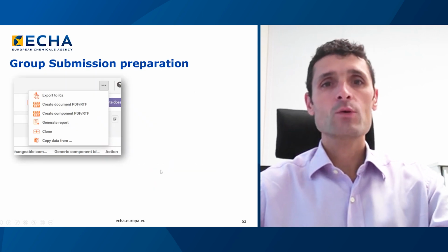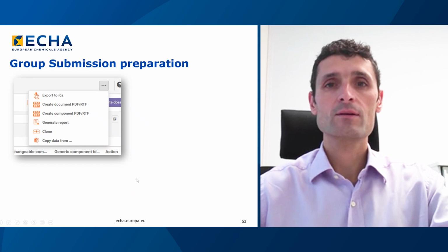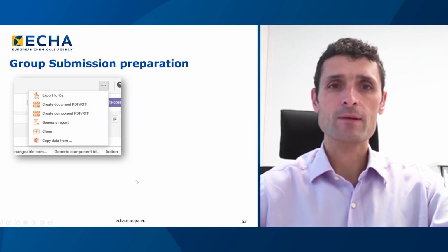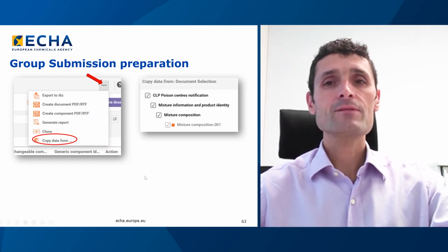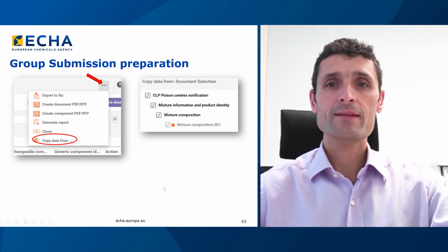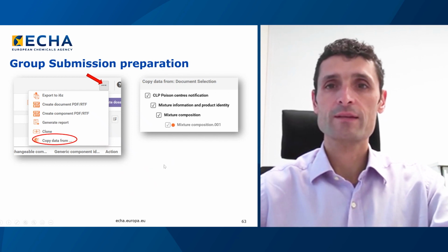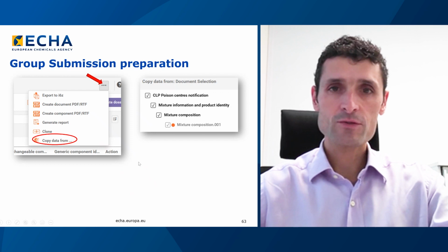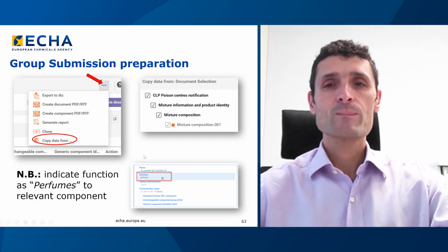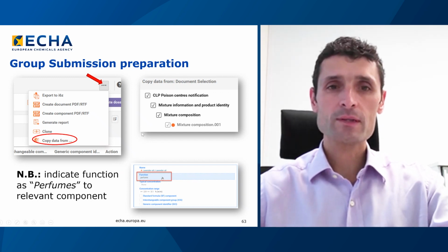How does this work? You have a drop-down menu with different options by clicking the three dots that you find on the top right corner in several parts of the dossier preparation. This includes the function "copy data from", and this function allows you to copy data, not only composition, but data which is already present in other dossiers, other datasets that you have already created. So in this case, you can select the mixture composition from the same dossier that you are creating, and you can clone it, copy it as many times as you want. Now, it's very important that you indicate the function as perfumes for the relevant components.